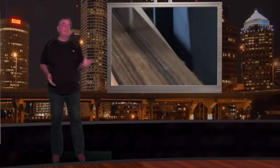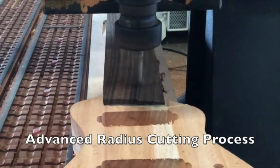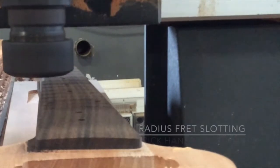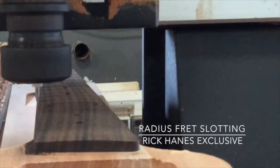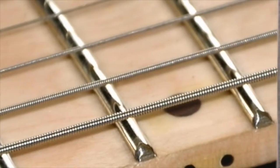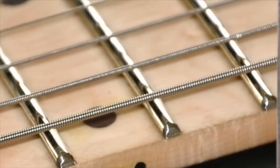One of the greatest benefits of CNC technology is how our fretboards now have the most accurate, consistent radius cuts, as well as the new RFS, or radius fret slotting, an innovation brought to us from Rick Haynes Guitars. With this innovation and being the first to use radius fret slotting, Rick Haynes has given us a system for eliminating jagged fret edges, as well as giving your axe a smooth and slick appearance and playability.